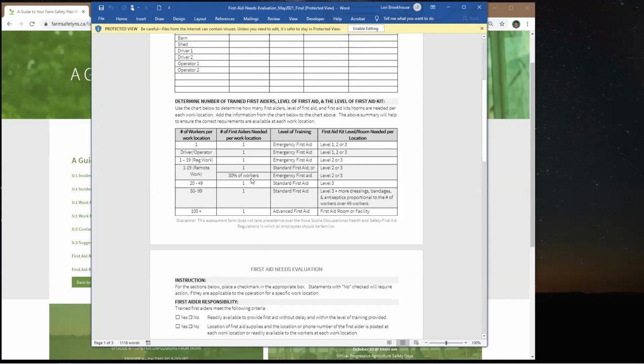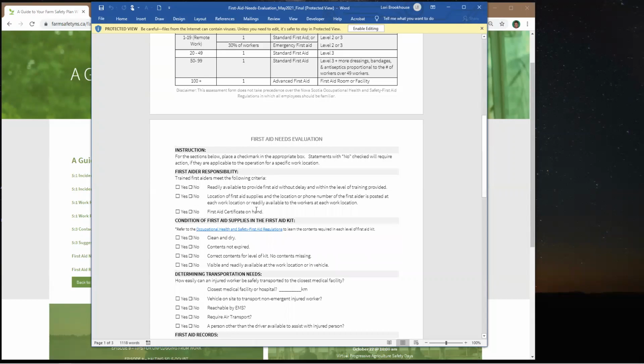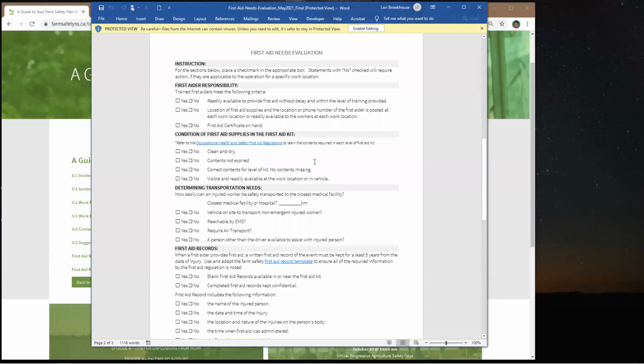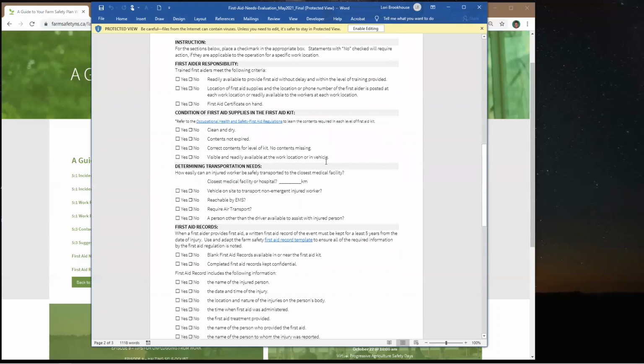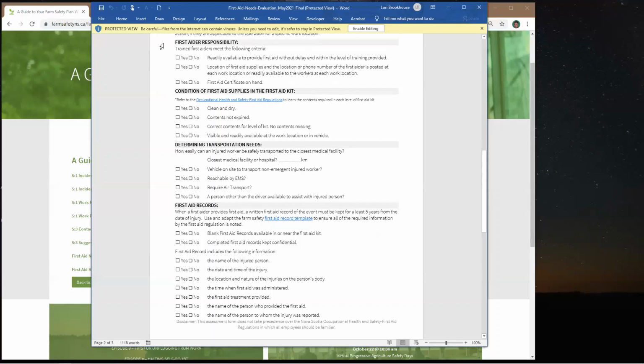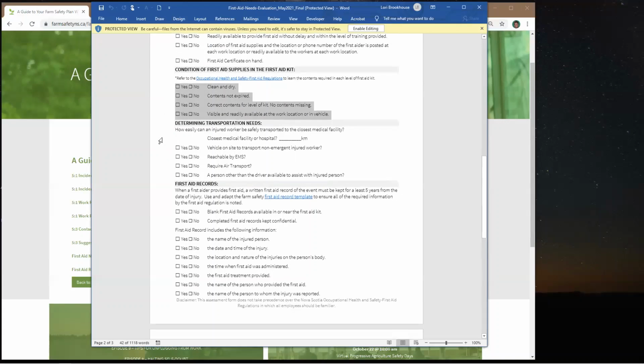So it's an easily workable document that you can walk through and make your calculations, and then of course call Farm Safety Nova Scotia and set up your training. One thing here too, on the back of this page, we go through the first aider responsibility. Is this criteria being met? We go to the condition of the first aid supplies. Is this criteria being met? Do you have transportation for your injured workers at each of the work sites? Is this criteria being met?